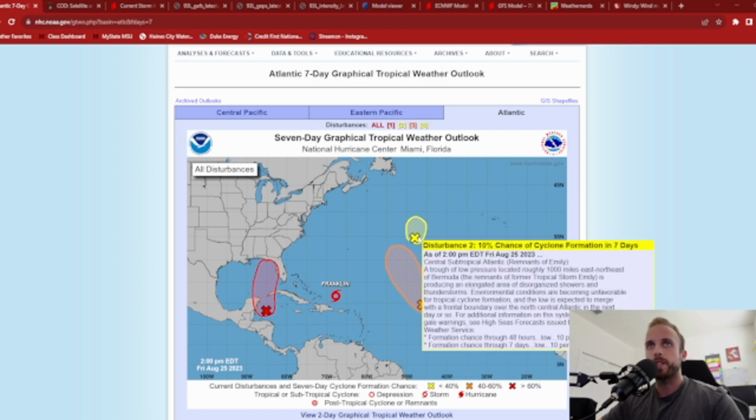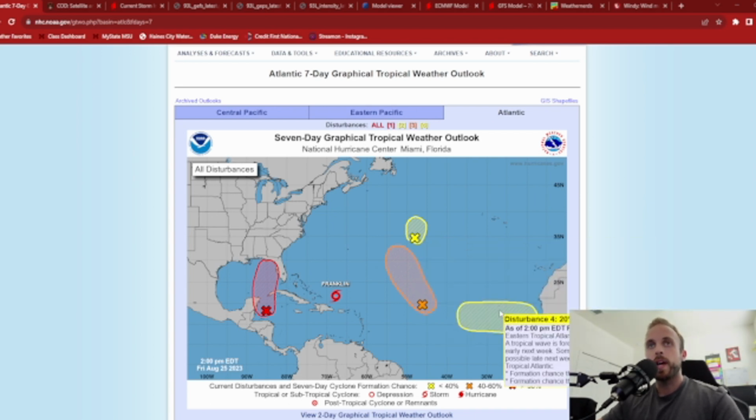We also have the remnants of Emily still beginning to work its way into the northern Atlantic, likely to become post-tropical over the next 48 to 72 hours with little chance of redevelopment. And we have a new area of interest having worked its way off the African continent now into the MDR and moving west-northwest over the next couple days.